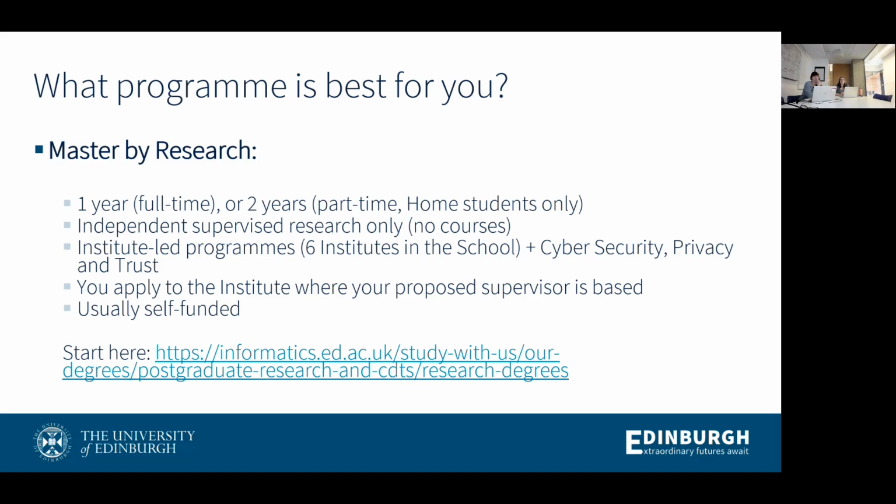It can be a really good option if you haven't done a master's yet, or if you didn't manage to find funding for your PhD, maybe a Master's by Research is a more realistic option. So we have different programs in the school, and that's going to be the same as for our standard PhDs. There are 6 research institutes in the School of Informatics, and we've got one Master's by Research program in each of the institutes. And then we have a specific program for cybersecurity, privacy, and trust.